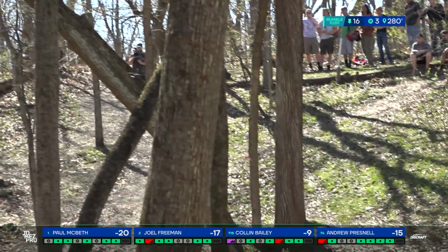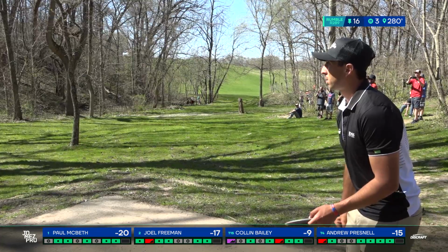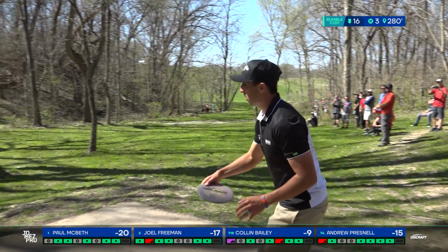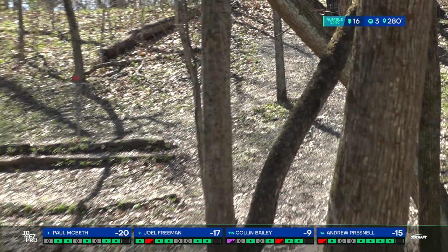It's kind of deceiving. I threw what I thought was a strong mid-range to it, and I came up about 35, 40 short. I thought I was going to be pinned, and the elevation kind of sneaks up on you. Exactly. It's listed at 280 feet, but it probably plays about 100 feet further than that, because I'm throwing my Buzz here almost as hard as I can.